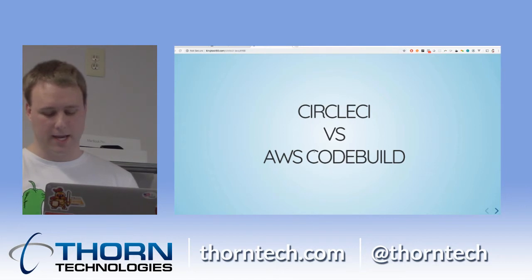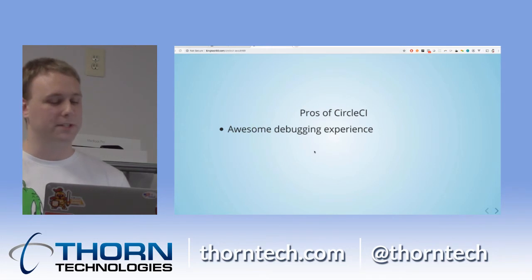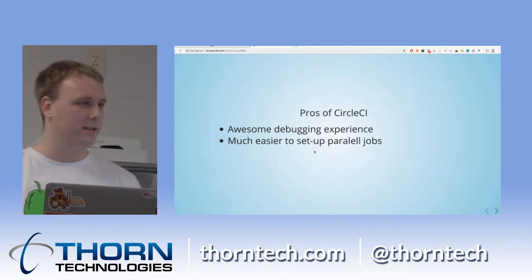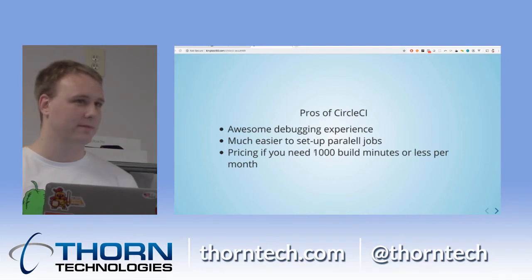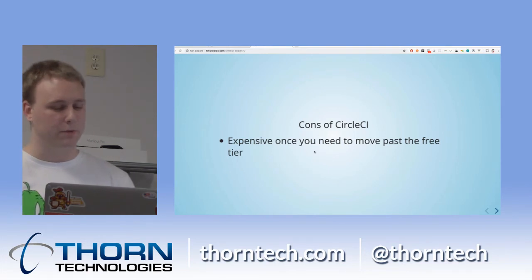So some of the differences between CircleCI and AWS CodeBuild, from what I could tell looking at documentation. The pros of CircleCI: it has an awesome debugging experience, with being able to SSH into a machine and debug what's going on. I think there's something with AWS CodeBuild where you can do it locally, but it sounds really complicated to set up. It's much easier to set up parallel jobs with CircleCI, that you can easily branch into different ones and run concurrent ones if you have enough containers. And definitely the pricing: if you need 1,000 build minutes per month or less, then CircleCI makes a whole lot of sense. Some of the cons of CircleCI is that it gets expensive once you need to move past the free tier.